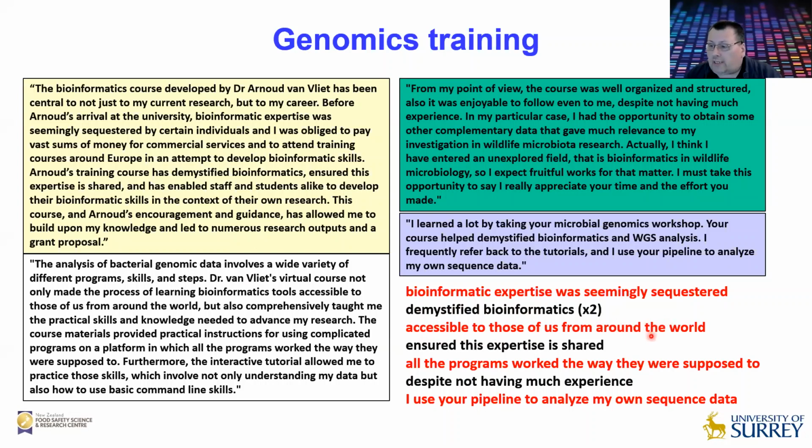It's worldwide accessible because as long as you have a computer, you can do it. And it ensures that the expertise is shared. And because I set it up myself, the programs should work like they're supposed to. Otherwise, I wouldn't share it. And actually, people started doing their own analysis of sequence data, despite not having a lot of experience with it. So it actually does work. And this is available for people if they want to. They just have to contact me.